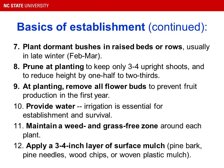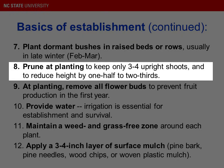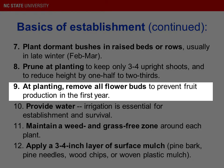Continuing here with the basics, we like to plant dormant bushes in raised beds or rows, usually in late winter, so that's going to be February or March. I typically prune the bushes at planting to keep only 3 or 4 upright shoots and to reduce the height by 1/2 to 2/3, so that's a pretty severe pruning. Even if you do not prune at planting, you still want to make sure to remove the flower buds. You can either prune these off or just strip the flowers off once the bushes begin to bloom, but it's really critical that you prevent fruit production in the first year.